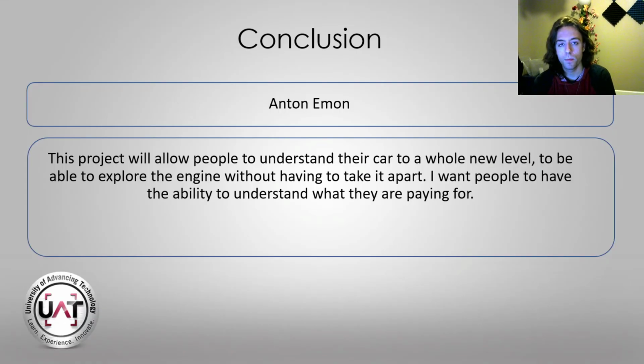And in conclusion, this project will help people, or at least allow people to understand their car on a whole new level, to be able to explore the engine without actually having to physically take it apart, which is something that would be super helpful for mechanics, for me as a car owner, as well as a million other people.